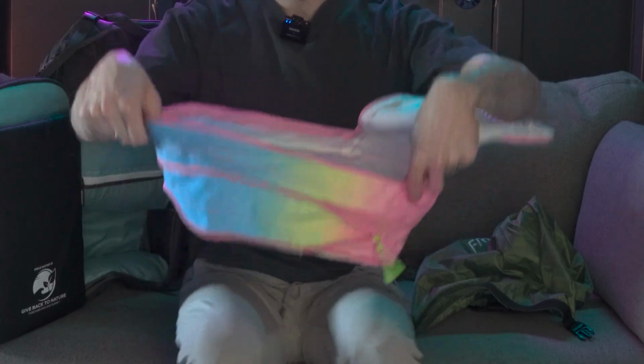Okay, so for the pro, we got a couple options here. One, this is a compression bag. So you have this big bag here. You stick all your clothes in here, zip it up, and there's another zipper and it'll compress everything right down.